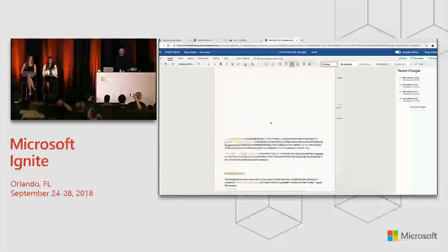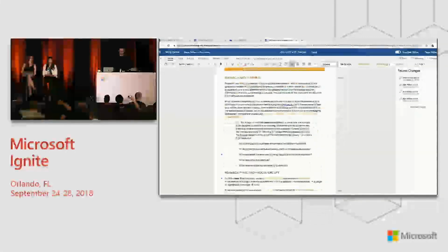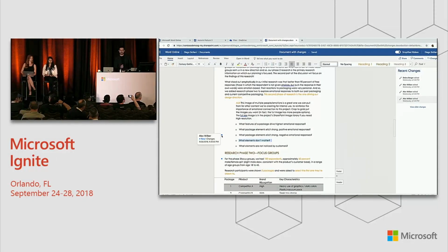fun. But one of the most powerful things about this is no change is too small for Office to let me know about. Whether that is a bullet point that's added, whether that's a word that changed, I now can trust that Office 365 and OneDrive has my back and will tell me what exactly were changed when I was not looking at the document.